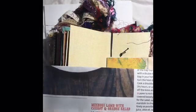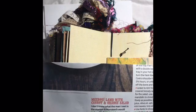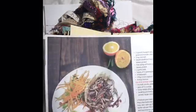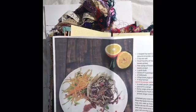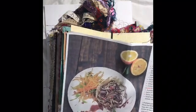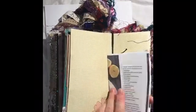I thought this was quite a nice insert of a beautiful dish called Mishu lamb with carrot and orange salad. It's from Marrakesh. It's actually a Jamie Oliver recipe, but it's his take on a Moroccan dish, which I thought was great. So I'm sure that'll be handy if Rhonda wants to cook anything.